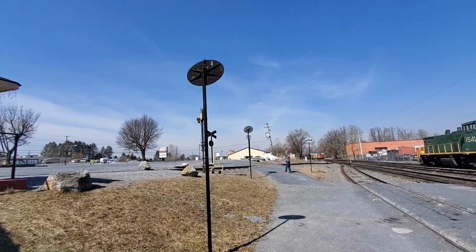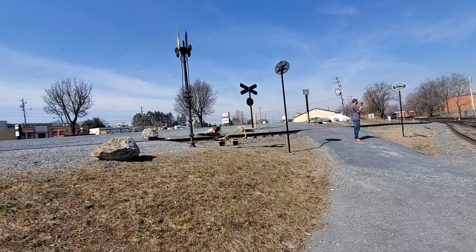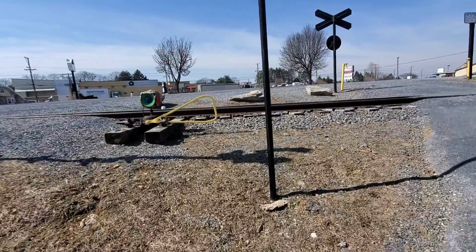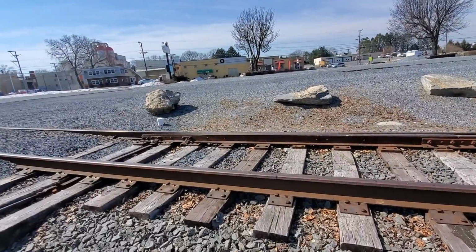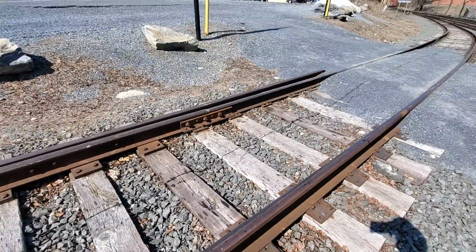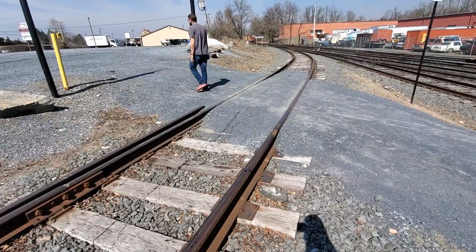And there's an old signal. And then the switch. Which, is there an actual switch there? That might just be for display. No, they actually have a switch there. Huh. Yeah. I don't think that's actual for use because there's no other track for it to continue on. Oh, it looks like, okay, so there's a rail going out that way and it stops right there. So that would have been switching into that. It's probably just for display.